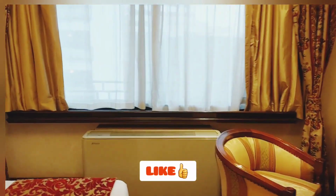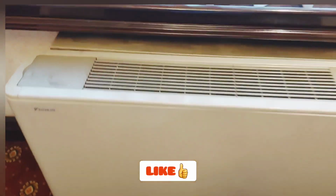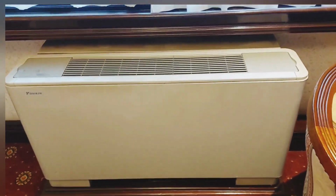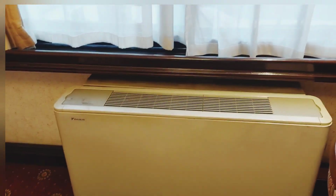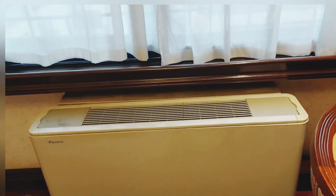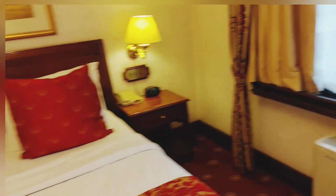And right below the window, or rather by the window side, we have an air conditioner. So in case it is too hot or too cold, you can just set the room to the temperature of your liking. So yeah, let me come to the favorite part of the room.